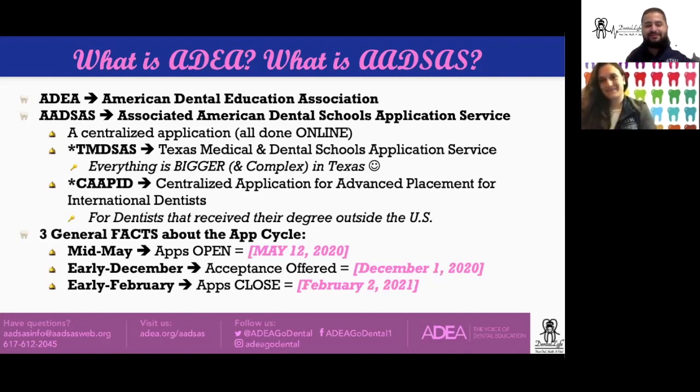Three general facts about the application cycle. Mid-May, the application opens. Early December, the acceptance is offered. It's the first acceptance, and it can go all the way up until the first week of school, the white coat ceremony. I'm not saying it's impossible for that to happen, it's just that the stars need to align.